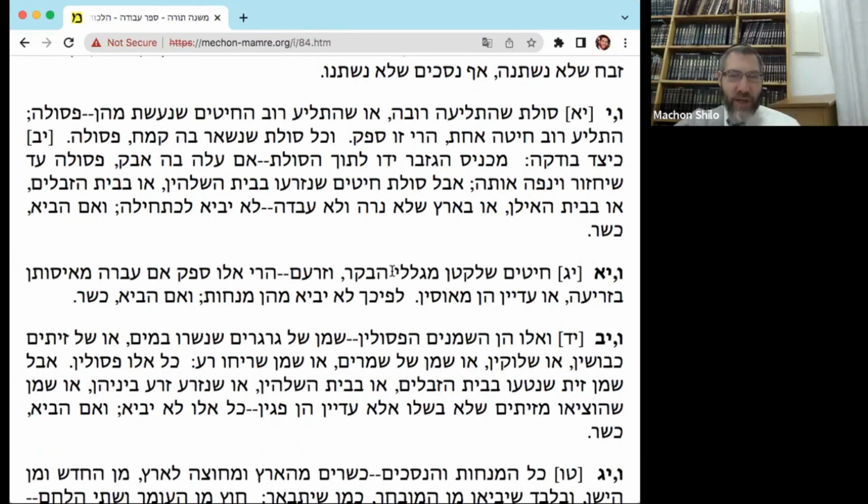Itim shelikatan migelalei habakar. Oh boy, imagine this is during the time of famine. It says in the Bible once, and there's a gemara about this. Where do they find grain? You look through the droppings from the cattle. So it so happens that if this cow doesn't chew the wheat properly, whole kernels will just pass through. And you could take those out and you could plant them. It says chitim that a person picked out of animal dung.